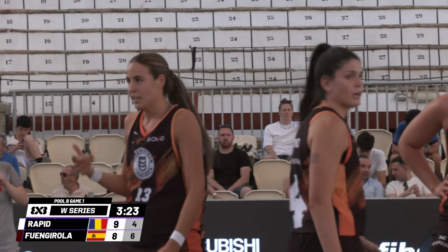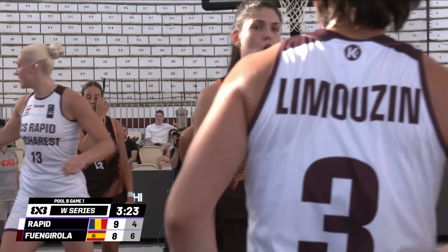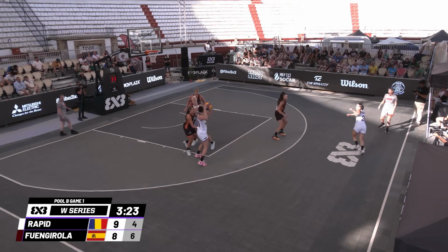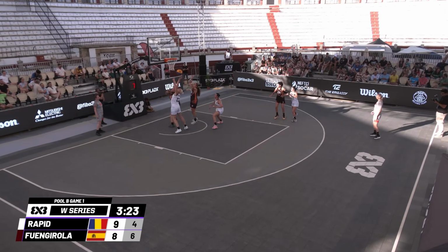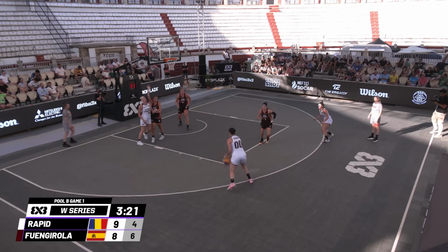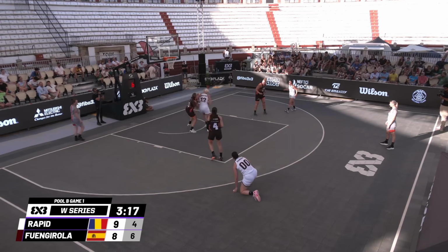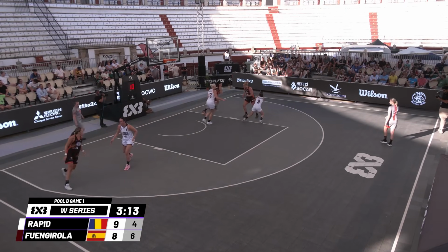And that's the experience that can't be taught. Rapid know when to engage that fifth gear, when to lock in. And it looks like tables might have turned here as Rapid Bucharest start to settle in. Mishenko snatches the boards, get it out. Almost loses it. Hervasini goes tumbling down. Mishenko too strong off the glass.